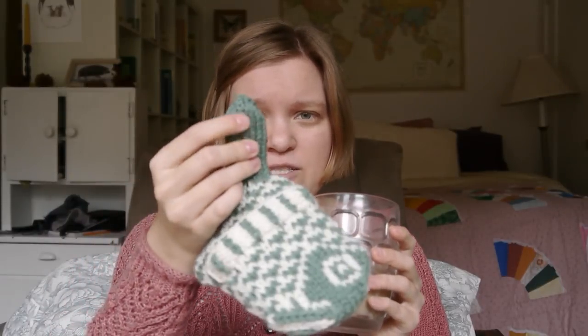But what I'll probably do before I give them to the recipient, I have that conductive thread that makes mittens smartphone friendly, so I'll probably add a little to the tip of the thumb, and that will make them even more useful.